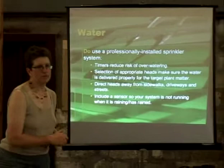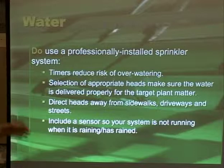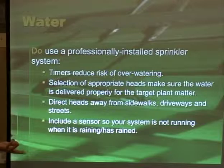Think about using a professionally installed sprinkler system. Timers, it's just like having a programmable thermostat on your house. You don't forget to turn it off, okay? No overwatering, and overwatering, that's the disease issue again, not just spending money, but the disease issue. I had my neighbor, she would water her lawn for 2 hours. It was great for my oak tree.